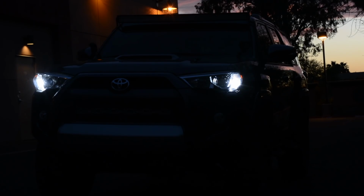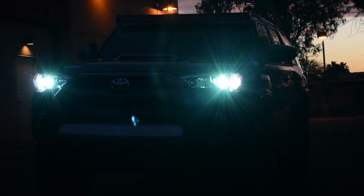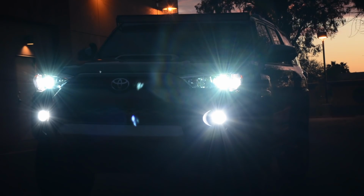All right, now for my low beam HIDs. And now for my LED fog lights. And now for my LED high beams.